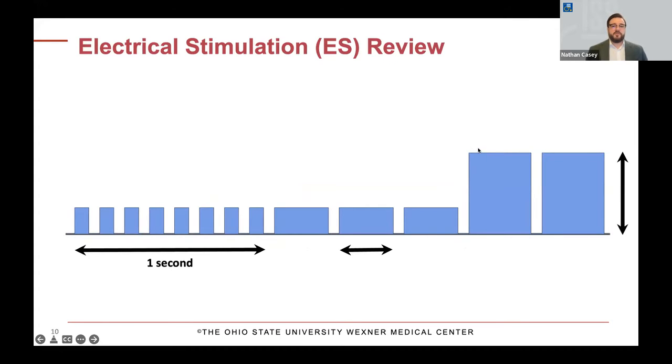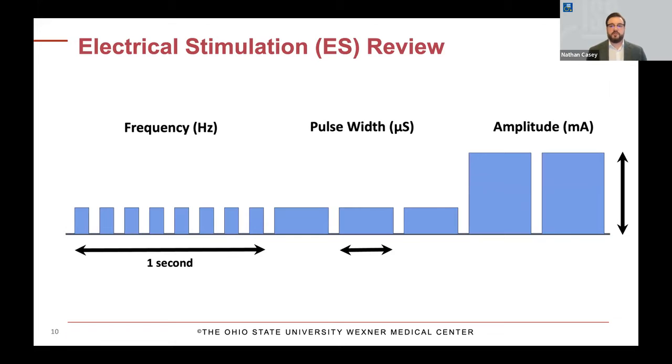So here we have just a little bit of a graph for visual learners. We have the frequency, which is again measured in hertz. That's the number of pulses in a single second. We have pulse width, which is the total amount of time that a single impulse is on for. And then we have intensity or amplitude, which is the total amount of electrical current that's being provided.